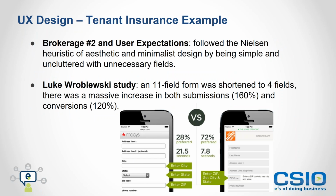Brokerage number 2 and user expectations. I was pleased with the flow of this form. It didn't ask for contact information until after I received the quote. It also followed the Nielsen heuristic of aesthetic and minimalist design by being simple and uncluttered with unnecessary fields.